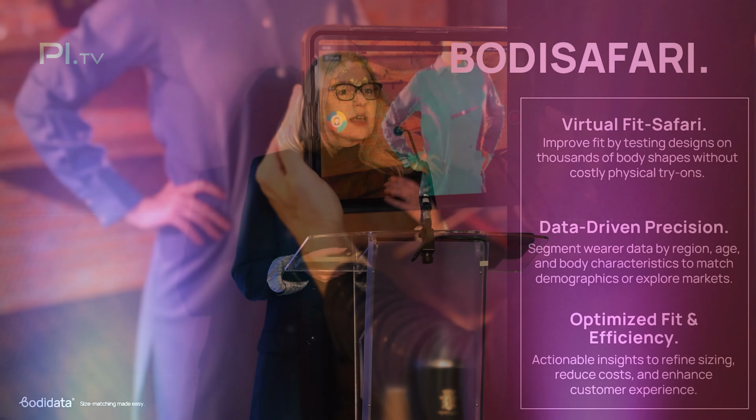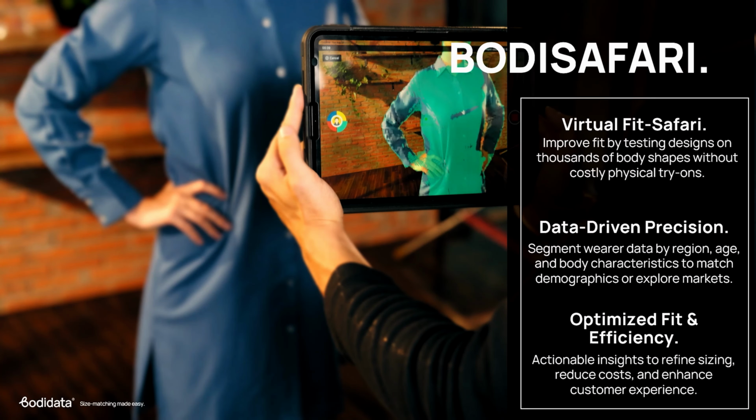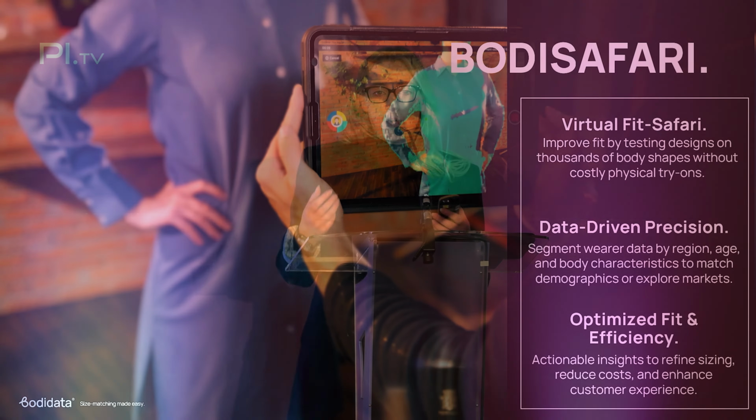So beyond the size matching aspect, we also want to help our brand partners to navigate improving sizing using data before the style actually reaches the wearer. So we have our product Body Safari, which allows our customers to virtually try their products on thousands of bodies in a virtual fit safari and analyze the success of fit without needing to do a physical fit safari.